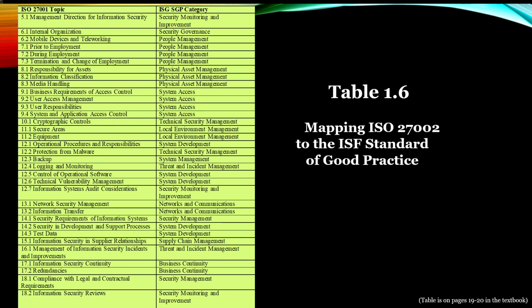And when we look at, again, mapping ISO 27002, the same thing. There is a mapping between controls of operation of software, 12.5. There's a mapping to the SGP. So the SGP takes the major certifications and maps the major certifications back to SGP for better documentation.